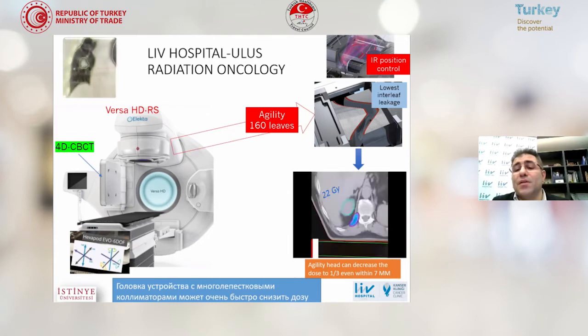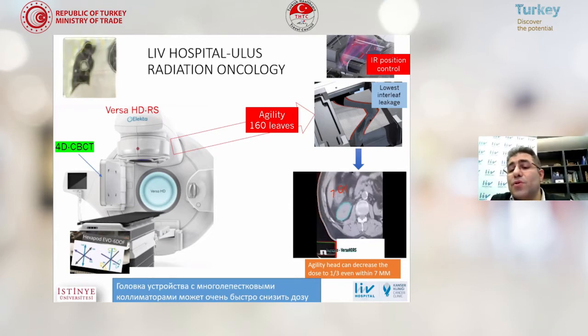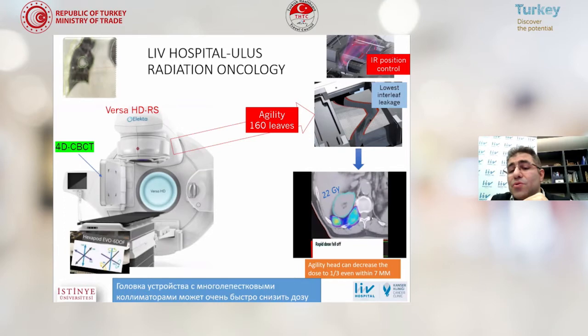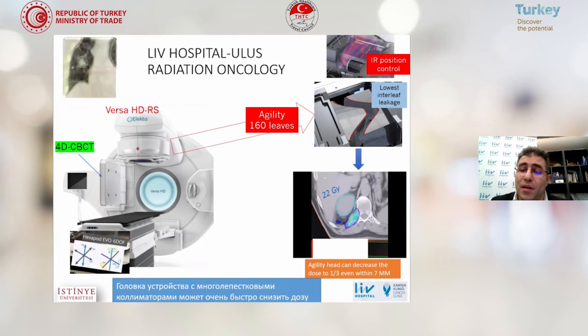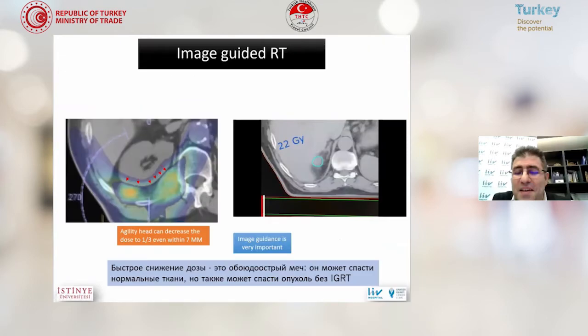In the right lower video, you can see that the first area is the high dose radiation area, and the second dose is one third. So within 7 millimeters, we can decrease the dose even to one third. It is a very good dose decrease, but it also warns us about image guidance again, because this is a kind of double-edged sword. If you have a very good device to decrease the dose effectively, you have to be careful that you are treating the correct area.